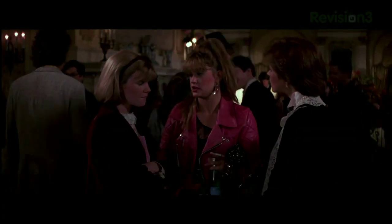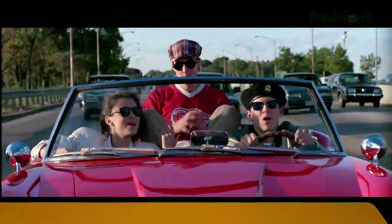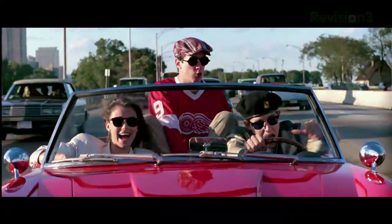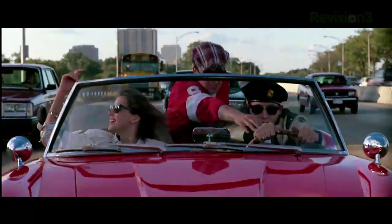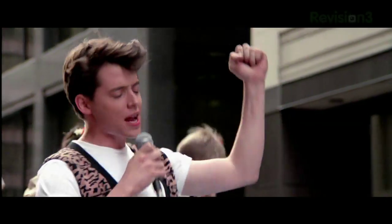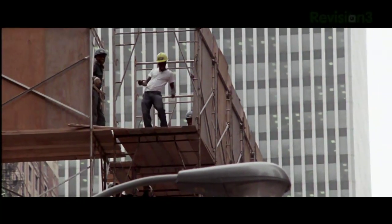Proto-yuppies. Next up, Ferris Bueller's Day Off. An excellent Blu-ray transfer, I may add. The movie that turned playing hooky into an art form, Matthew Broderick stars as Ferris Bueller, the ultimate high school wise guy, determined to have a day off from school despite the attempts of the high school principal, while dragging his fellow students, played by Mia Sara and Ellen Ruck, along for the ride.